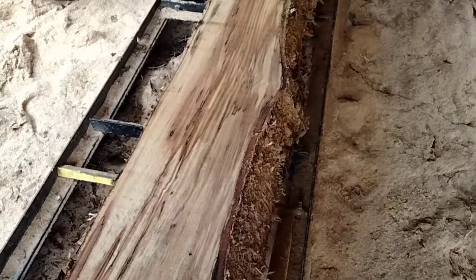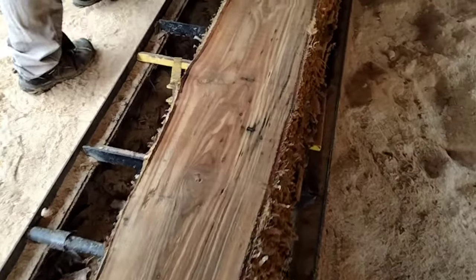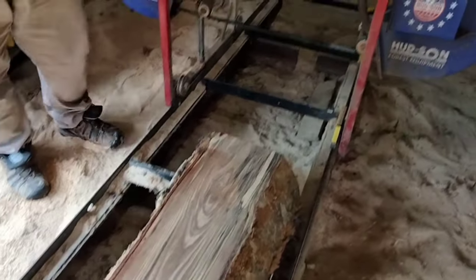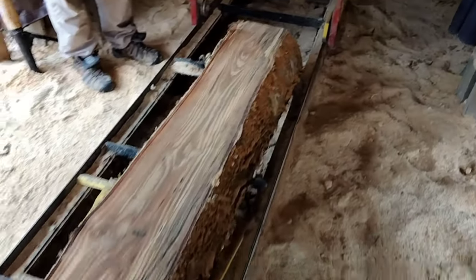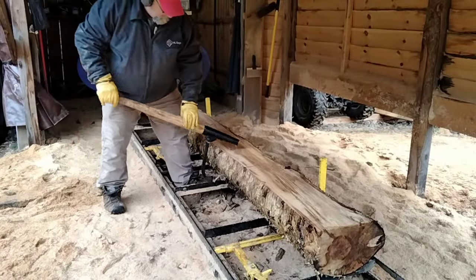So we got spalting in it. We got some nice wormholes in here. Could make some fine crafting pieces.